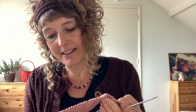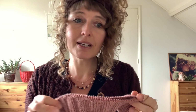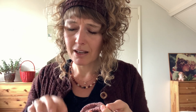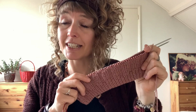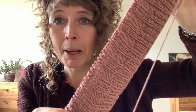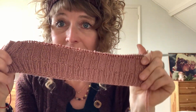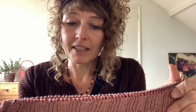I do knit this continental, and also I'm practicing my English style, and it's quite hard for my hands. My hands get tired faster than when I knit continental style. So it's good to have both. When I have knit English for 30 minutes, I change to continental, and my right hand can rest a bit. So it works out pretty good. But yeah, I'm having fun with this project and I'm looking forward to the end result.